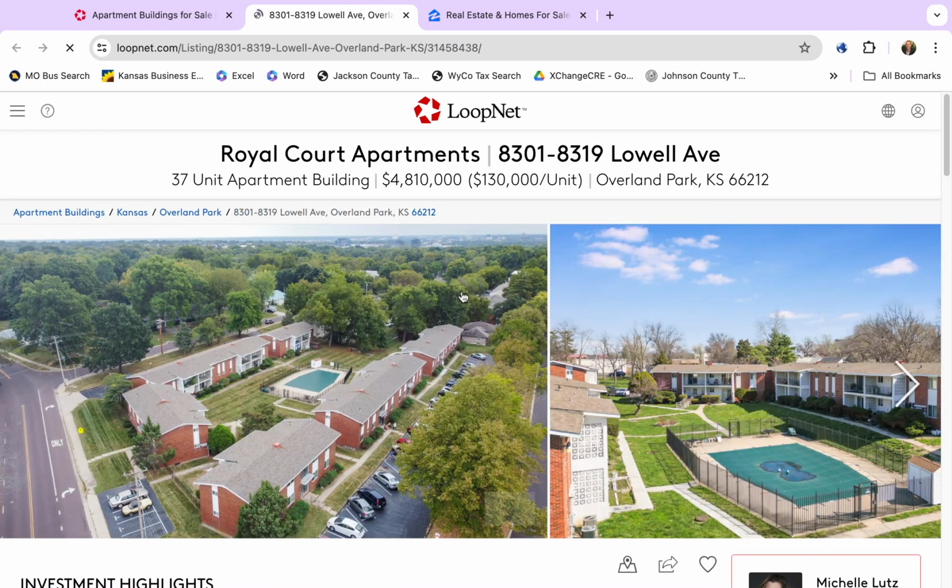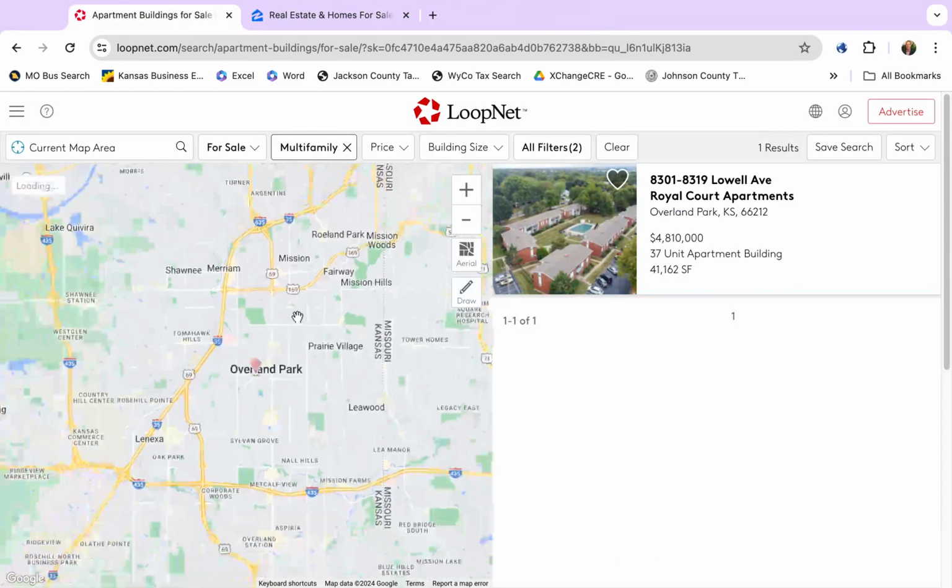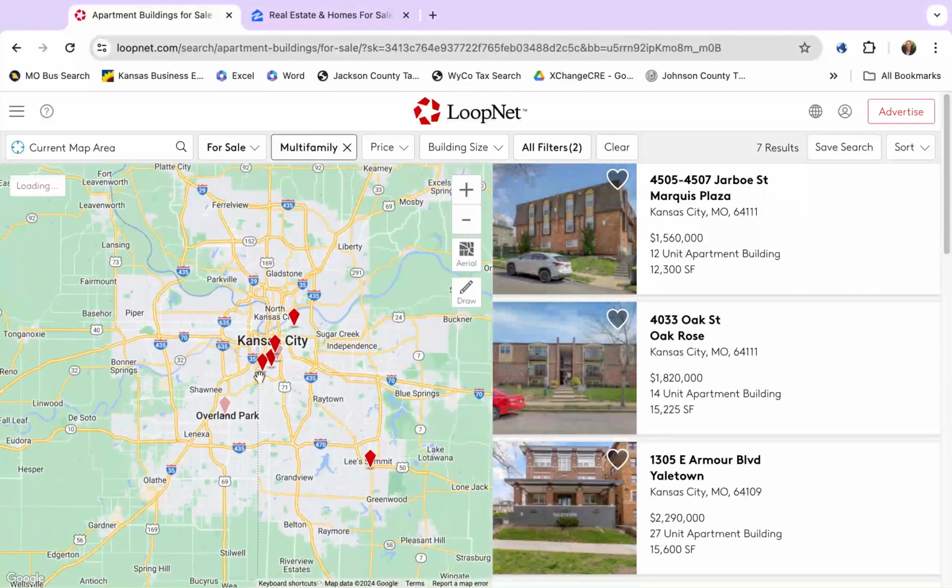So I bet the sky is the limit. You can put granite countertops in here. You can redo everything about it. You could paint the exterior if you wanted. Just depends on your business model and what you want to produce for this particular property. I do think it'll go quickly. I'm not sure what it'll sell at, but I do think it will go quickly. Okay? So that is that property. Again, we've got a lot of new opportunities here.